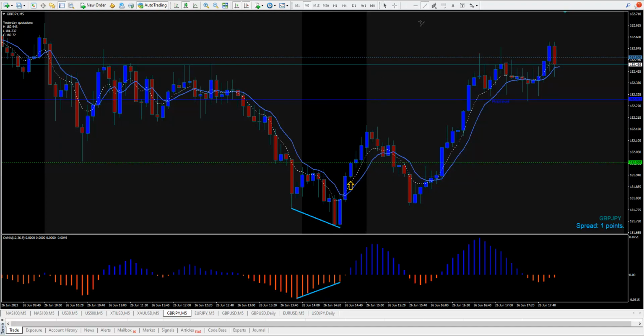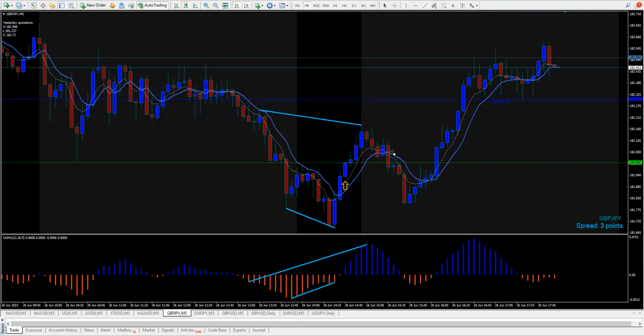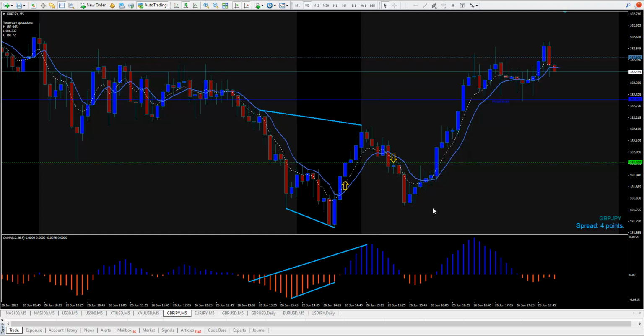And then we had hard to see divergence right here. Somewhere in there, and put the little doodah right there. You would have sold it here. Stop would have been 20 points. It only went down 18. So it didn't quite hit our target.